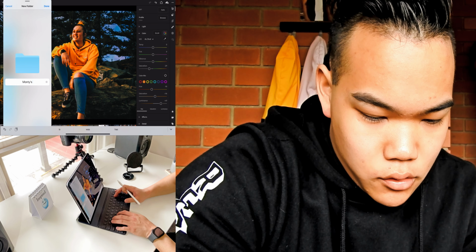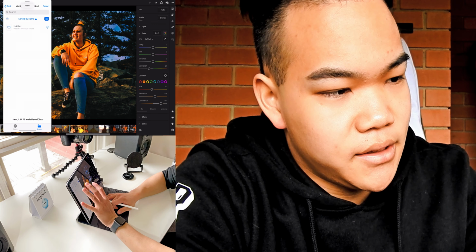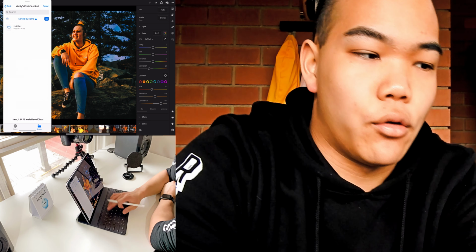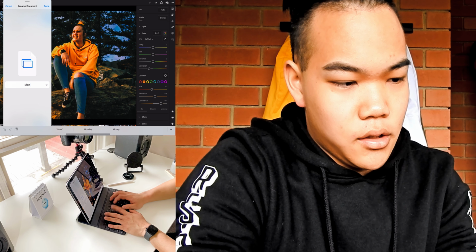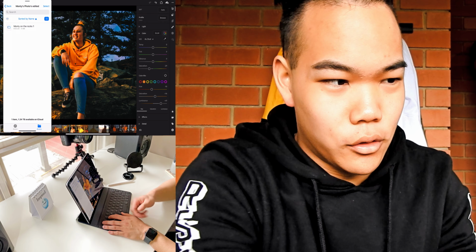Monty's photos edited, and I just paste it in. I'm gonna title that, because I just title everything and it helps my OCD. Monty on the rocks one, because I have multiple shots like this. And that up just basically backs it up to iCloud in its full resolution. So I just have a copy of that. And basically that is how I edit my photos.